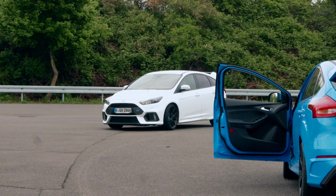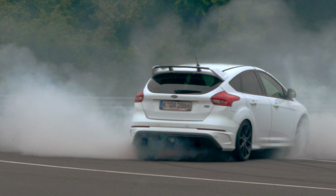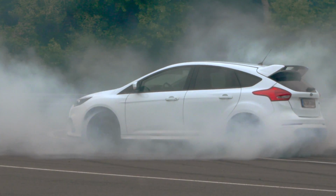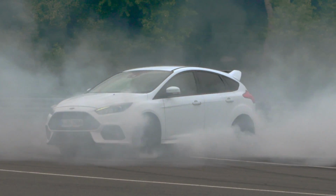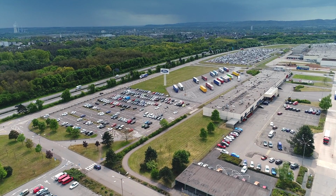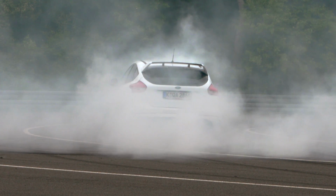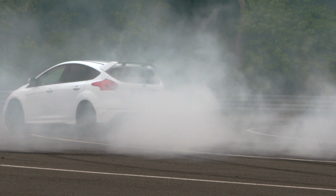And at this point, all we can really say is that the hype is real. This car is an absolute monster, and it was an amazing opportunity to come to Germany and work on our own car in the factory. Right now, our car is on a ship on its way to Australia, but until it arrives, we just have to wait.